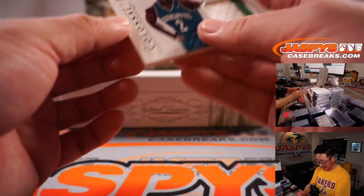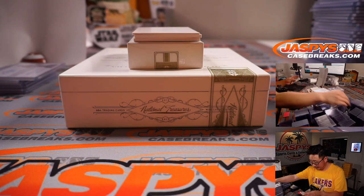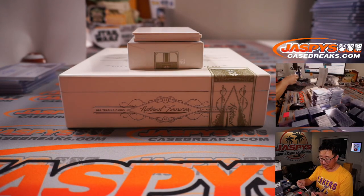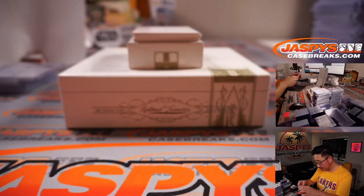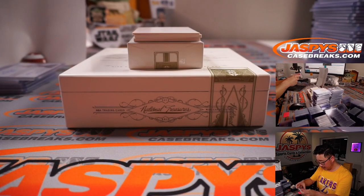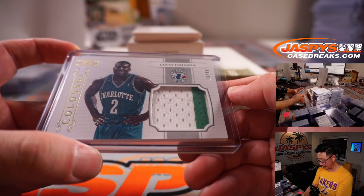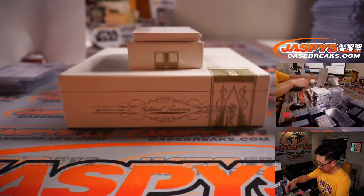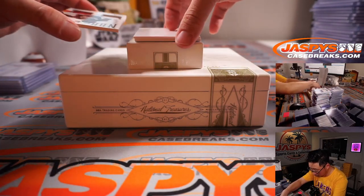10 out of 49, Larry Johnson. I think the rest are going to be relics. Come on, logo man. Larry Johnson for Charlotte. It's going to go to Brent. Get the wrinkles out of there a little bit. There you go. Larry Johnson, colossal relic. Sorry, let's put that over here. Two more to go.